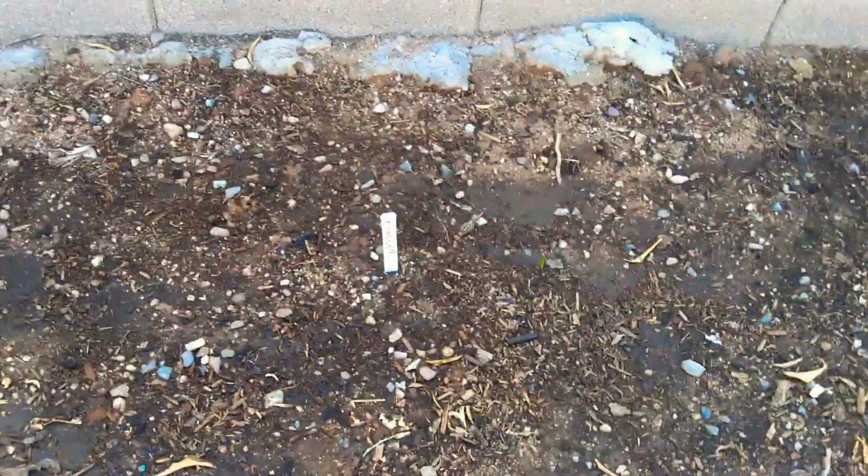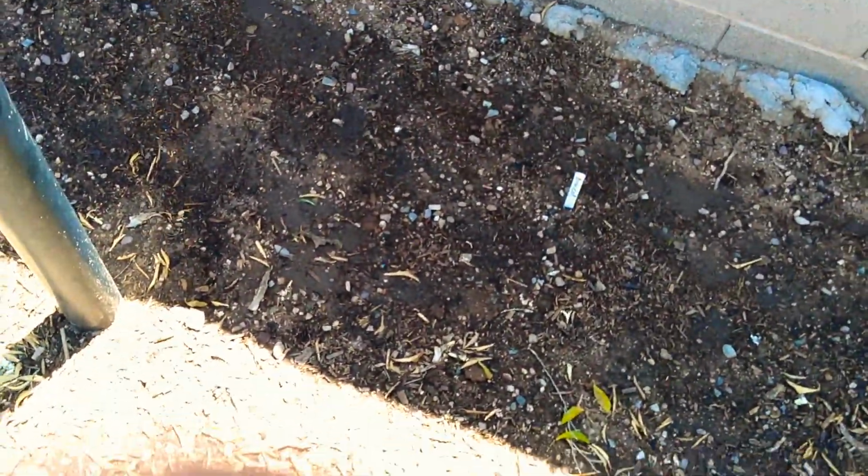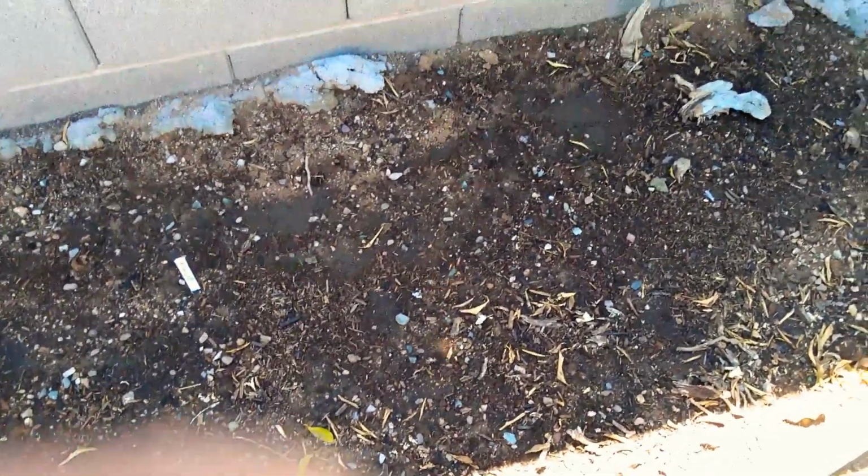Over here I'm trying to plant something again. It's just not taking very well over here. I planted some broccoli just right along through here. Hopefully it will do some good. I'm not giving up on this yard. No, never. I'm gonna make it to where we got some edible plants, some veggies, some fruits, hopefully bunches of flowers too. So I'm trying.